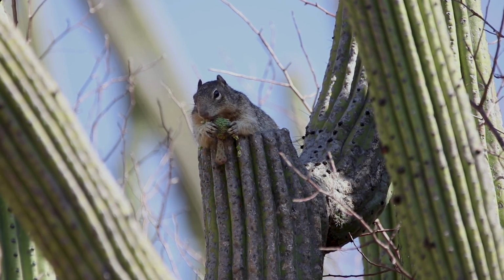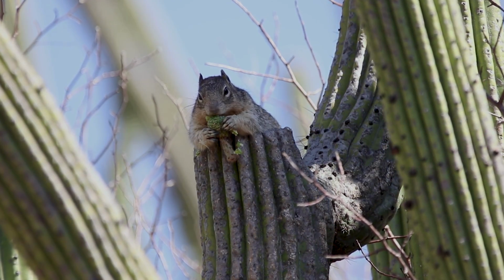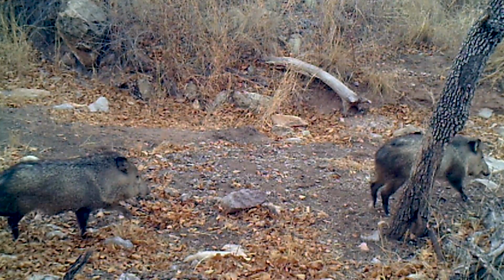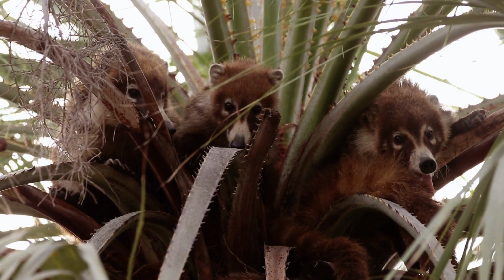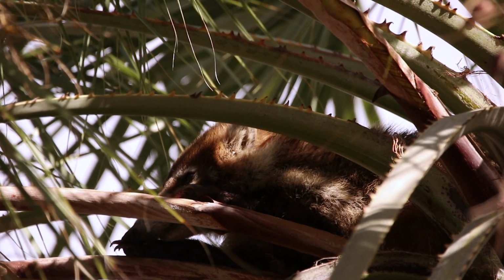But this resource is not just for birds. Their plump fruits also provide food for mammals. More than 40 different species can be found on the reserve. And while these coatis are resting high in the safety of a native palm tree, predators roam below.